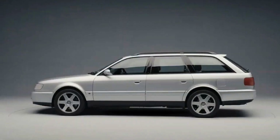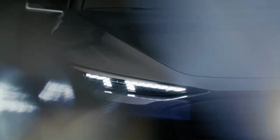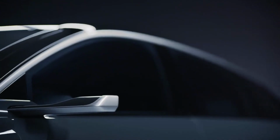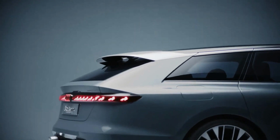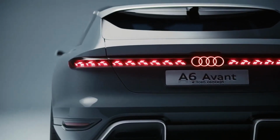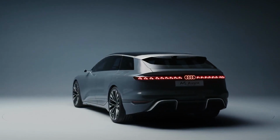This is the new Audi A6, and as you probably guessed, it's not a production car just yet. It's called the Audi A6 e-Tron concept. Audi loves making concept cars like crazy. The new A6 e-Tron concept is different because it will actually go on sale eventually. And the finished car should look exactly, well, pretty much like this concept.